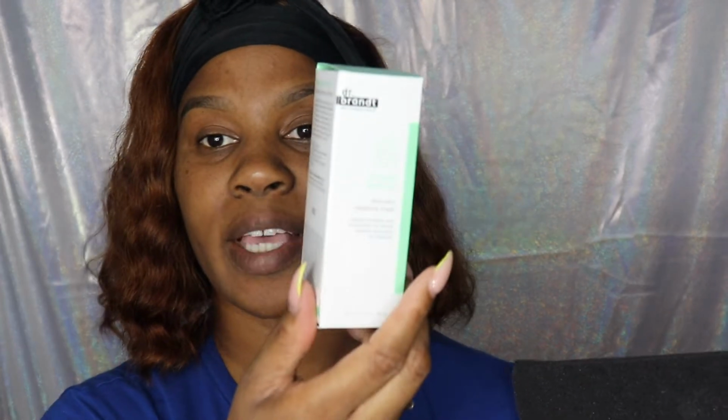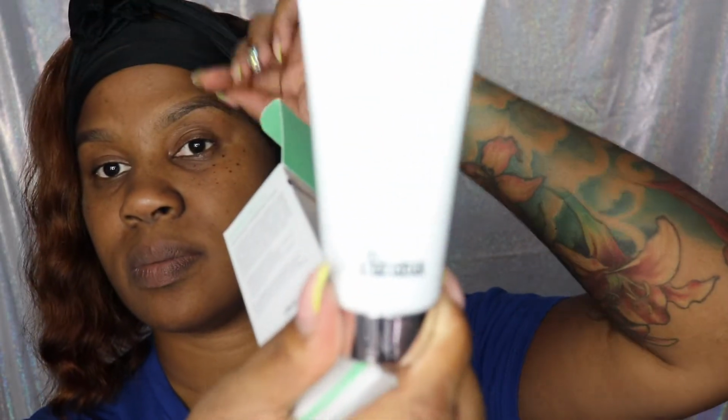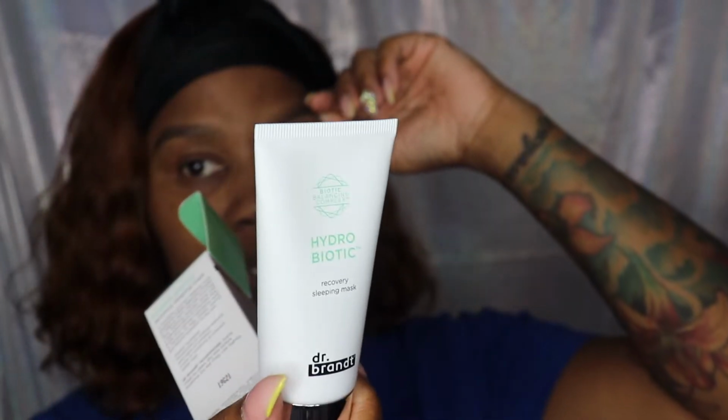And then this one is a recovering sleeping mask by Dr. Brandt. There we go. So that's what that looks like. Well, I'll actually open the box. It comes like this. It's picking up my face, y'all. That's what it's wanting to focus on. The lighting is really light, so it's probably not going to show it anyway.